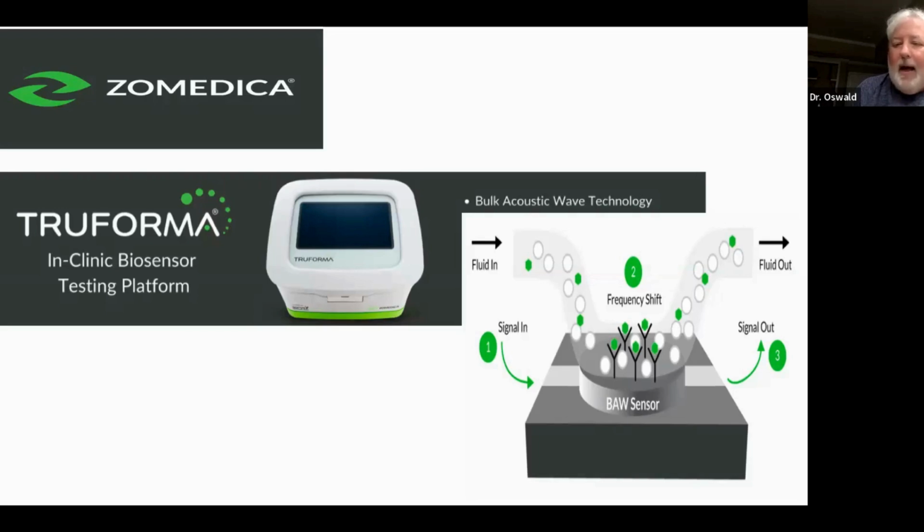And I'll come back to that, and then, of course, the remainder of the fluid will flow out. So it's a cartridge-based system. You plug the cartridge in, put in your sample, and within 15 minutes for most of these tests, you'll have your results. How is this different than radio immunoassays or chemiluminescence? It doesn't require fluorescence. There's no light optical things to read. So there's no real interference from lipemia or hemolysis.